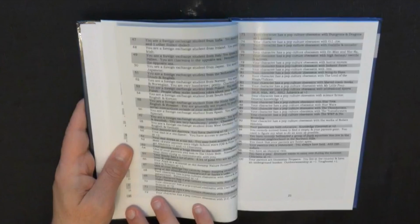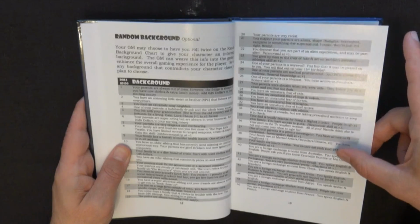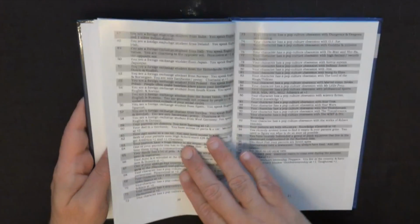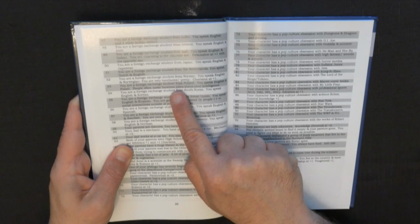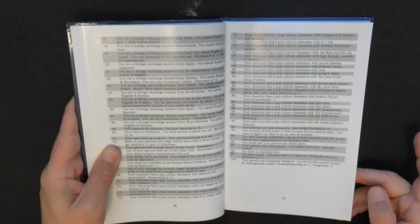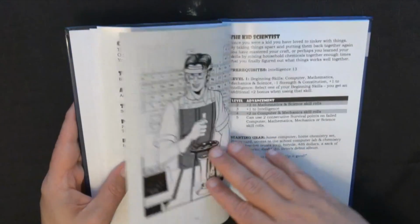There's 100 of them. Your dad is a locally famous Bigfoot hunter. Your family are health freaks. You can't eat junk food at home. Constitution +1. You're a foreign exchange student from Norway. You speak English and Norwegian. You're very handsome/pretty. Charisma +1. Your parents are doomsday preppers. This is great stuff. Fantastic pictures of the designer's friends from high school.